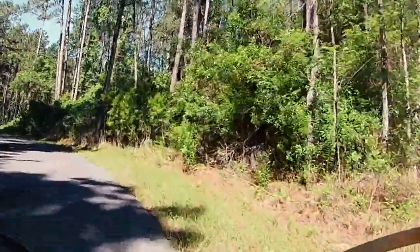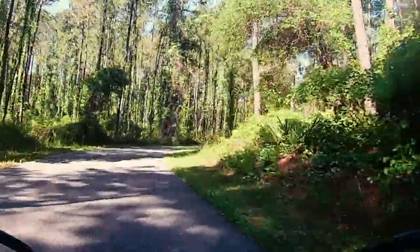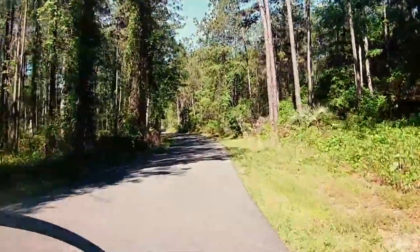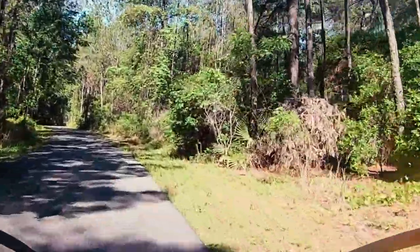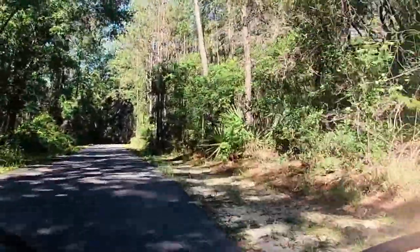I think the pedestrian bridge on the Donnellan Trail is superior for bird watching and photography. So if that's your ultimate goal, then you probably should go to the Donnellan Trail over this one. Like I said, because of how they constructed the land bridge, there's really not a lot of good photography opportunities. I do think this is my favorite bike trail in Ocala, and I've been to quite a few of them.